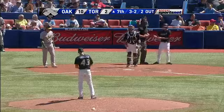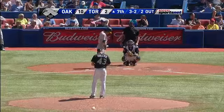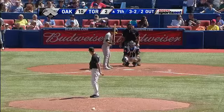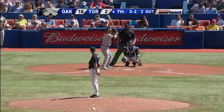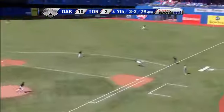But it's a challenge for scouts to identify catching skills. And how many catchers we've seen in the big leagues now are converted position players? Posada and Martin were both infielders, starting out their professional careers. A lot of catchers in the big leagues started out somewhere else.